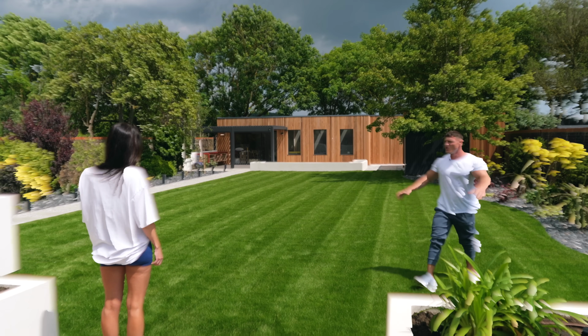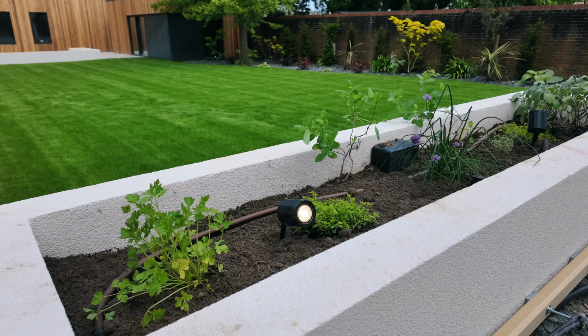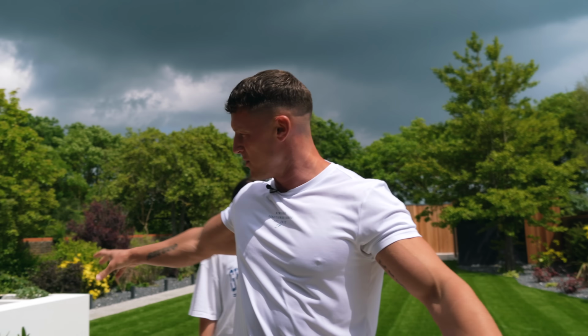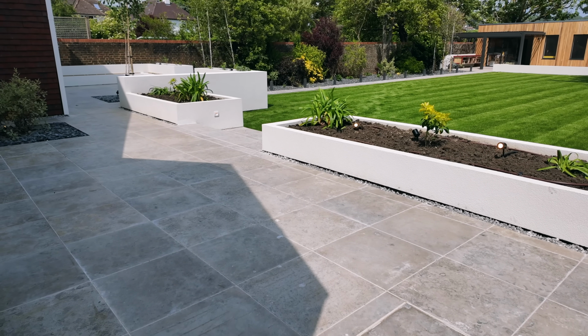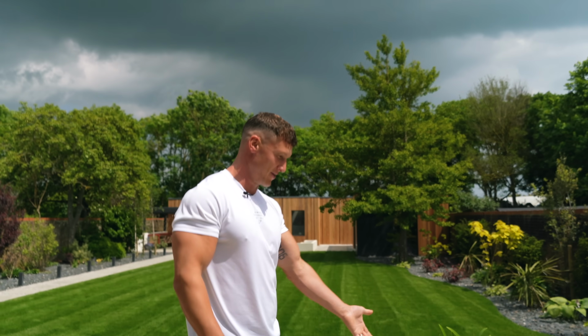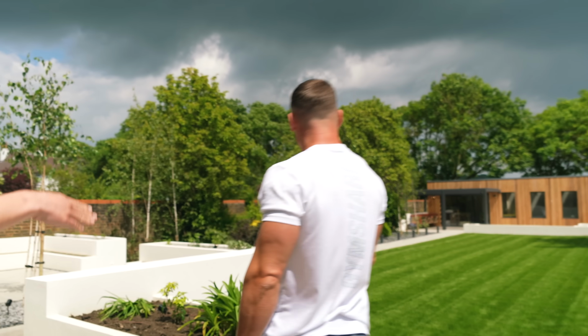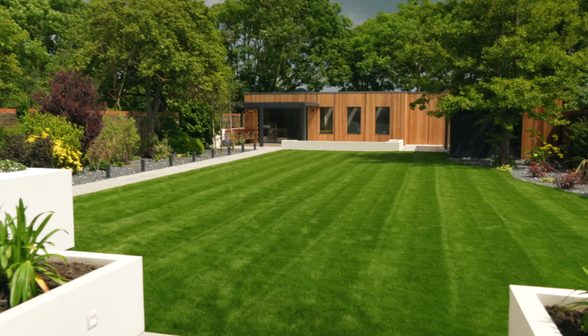Okay, so all of the beds are done. The render, the guys are going to come and repaint the render because basically we got all the planting beds rendered, and then obviously in the process of putting plants in, they got covered in mud. The guy the other day was trying to rub the mud off, and you know when something's dirty and you try and rub it and it just makes it worse and worse. So they're just going to repaint all of them so they're nice and fresh and white. Look at those lines. Come on, that is satisfying. My mum did that.